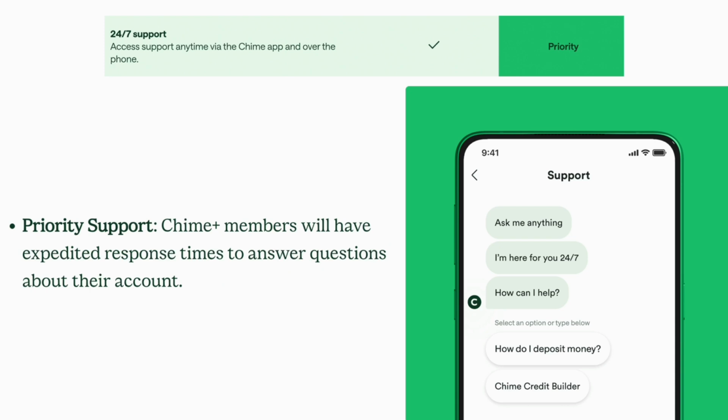Another little feature right there with Chime Plus to differentiate it from the regular Chime account. But like I stated, I think the main difference is going to be that higher APY with the high yield savings account with Chime. And then also the Chime deals seem like they could be a feature that's worth it to have Chime Plus with.